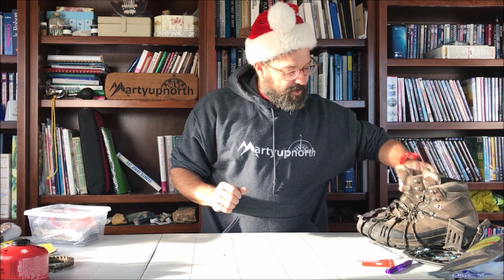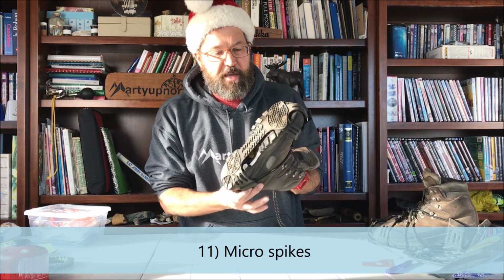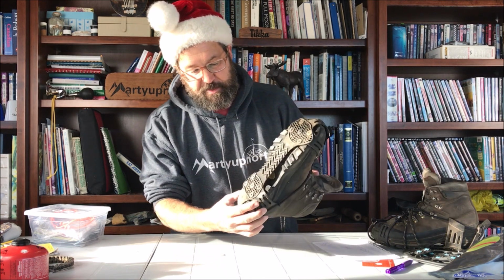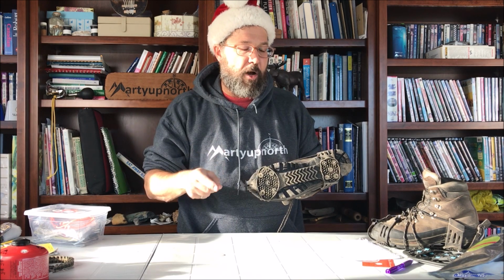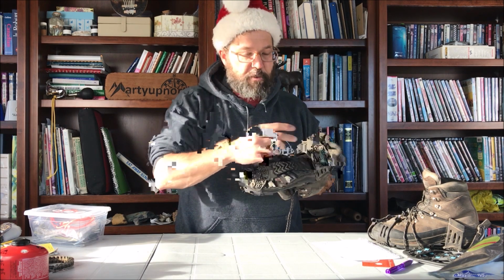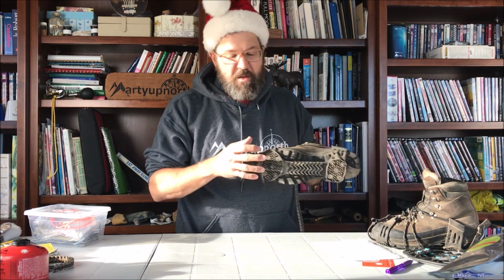Number 11 on my list is what I call Microspikes. This is a regular boot, but slipped on top of this boot is this rubber thing with little carbide spikes in it. So it takes my regular summer boot, and when I'm using it in the shoulder season, not quite winter where there's snow, then I'd be using snowshoes. But when you're talking about seasons where there's ice on the trail, which is quite frequent, having these Microspikes gives you a ton of confidence when you're walking on the trail, and it makes it a lot safer.